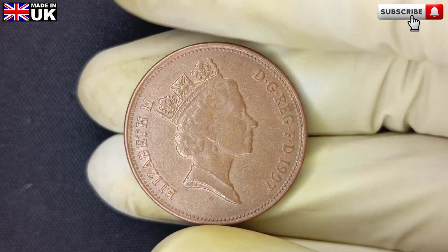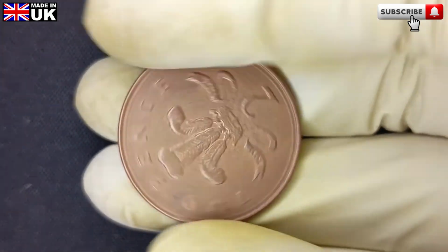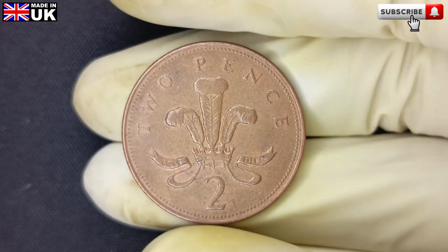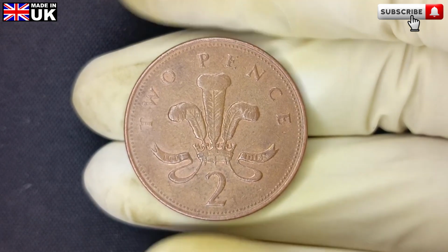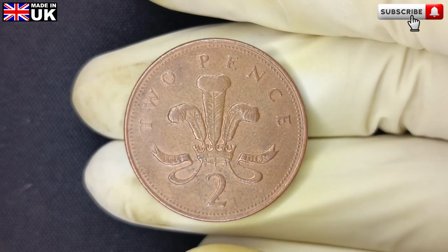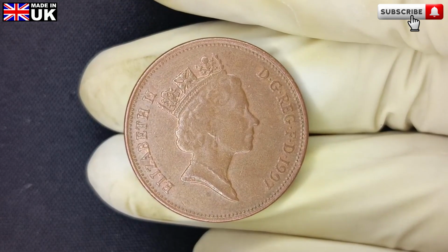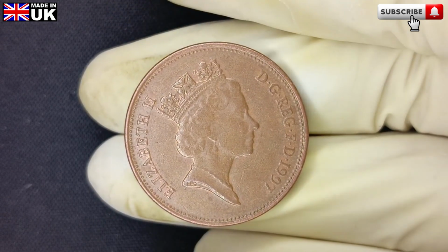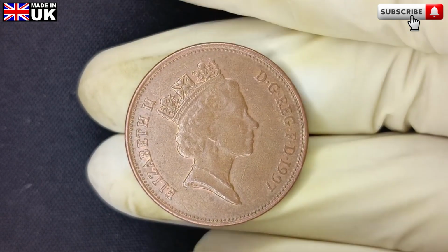Bidding was fierce. Enthusiasts from across the globe vied for ownership, each recognizing the unique opportunity before them. When the final hammer fell, the price stunned even seasoned experts. A staggering $25 million, setting a record and forever cementing the 1997 2 pence's place among the legends of coin collecting. How could such a humble coin achieve such a monumental price? The answer lies at the crossroads of rarity, historical importance, and collector passion. In the world of numismatics, these three forces combine to create something greater than the sum of their parts.